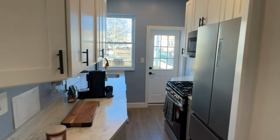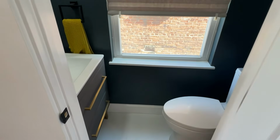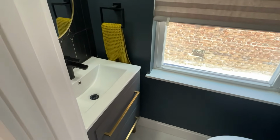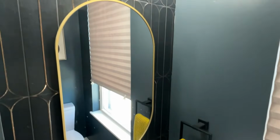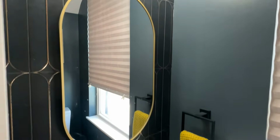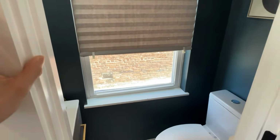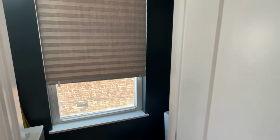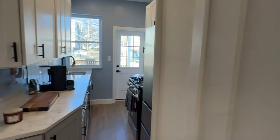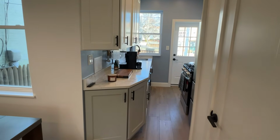People might set up the couch a little bit differently, but this is just one idea. And probably the best thing about this property, one of the best things, is the owner installed a half bathroom. Some of the houses on this street only have the 2 bedrooms and 1 bath. So he did a very stylish half bath installation here, and that does add a lot of value. In terms of resale value, a 2-bed, 1 bath is a pretty tough sale.